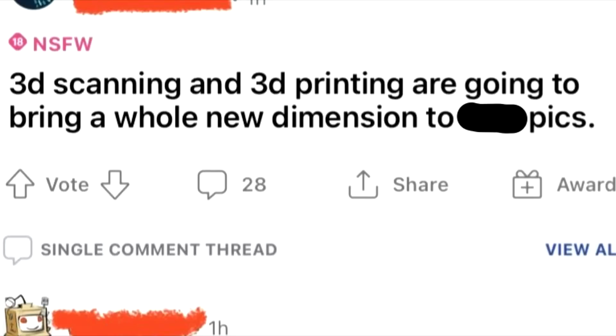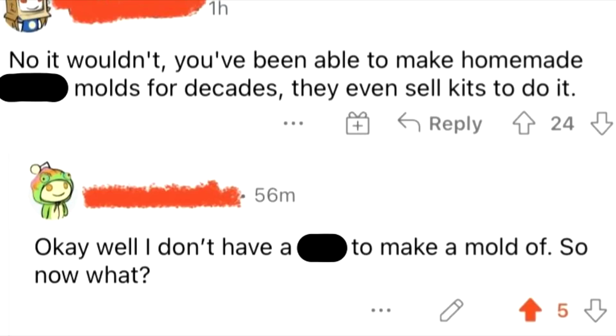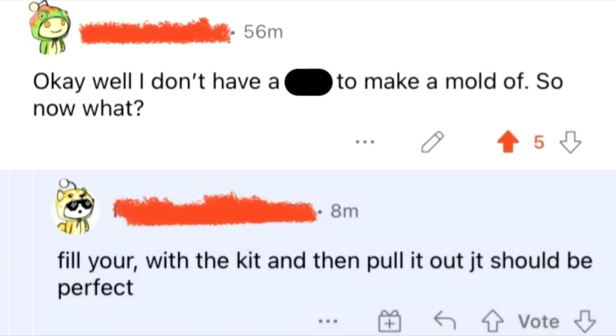3D scanning and 3D printing are going to bring a whole new dimension to dong pics. No, it wouldn't. You've been able to make homemade dong molds for decades. They even sell kits to do it. Okay, well, I don't have a dong to make a mold of, so now what? Fill your cooter with the kit and then pull it out. It should be perfect. What, you mean to tell me that there's a dum-dum that thinks the cooter is dong-shaped on the inside and you're using it as an epoxy mold? People really be taking stupid and then saying, go to warp 9.